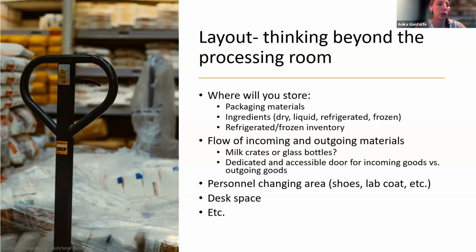So think about your flow of incoming materials and your outgoing materials. So if you're going to be having milk crates, for example, those have to come in and they have to come out. And when they come back in from wherever you originally sent them, you don't know where they've been. So you need to have some sort of either crate washer or dedicated storage space for those, so they're not dragging pathogens throughout your facility.